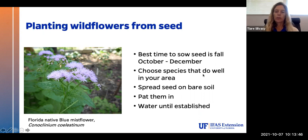So again, choose species that do well in your area, like the ones I just mentioned. And then you want to have pretty bare soil like sand, or you want to scrape back the mulch, scratch up the soil a little bit, pat them in, and water till established.